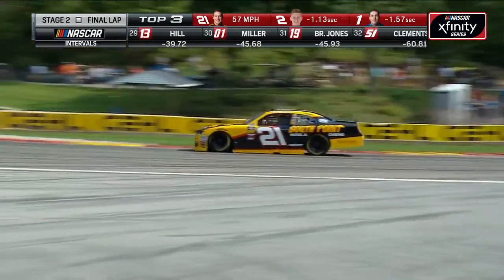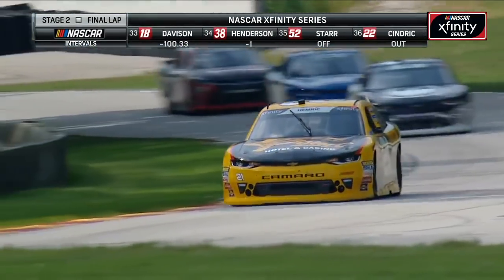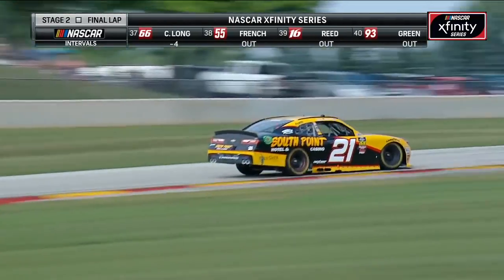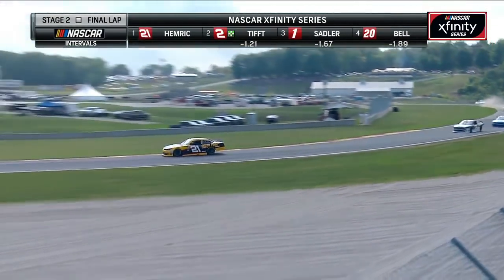Flip side of that is the Richard Childress Racing Group. They've won 3 of the last 4 Road America events, so the heritage is good for a young driver like Daniel Hemrick to come in here and try to get a playoff securing win of the race, but also pick up a stage win here. He's in the final corner.